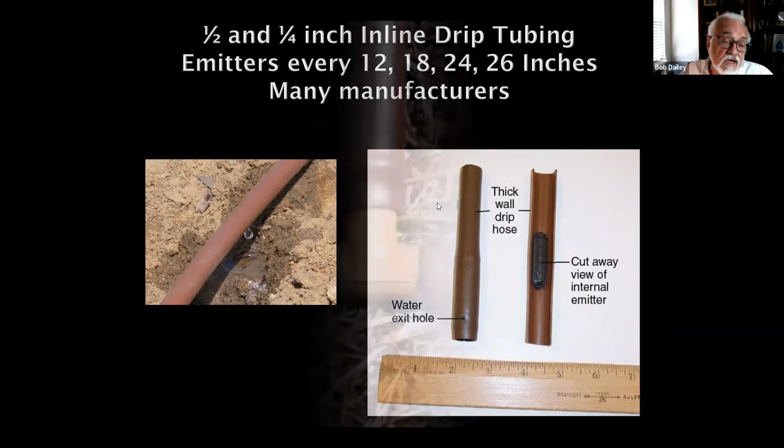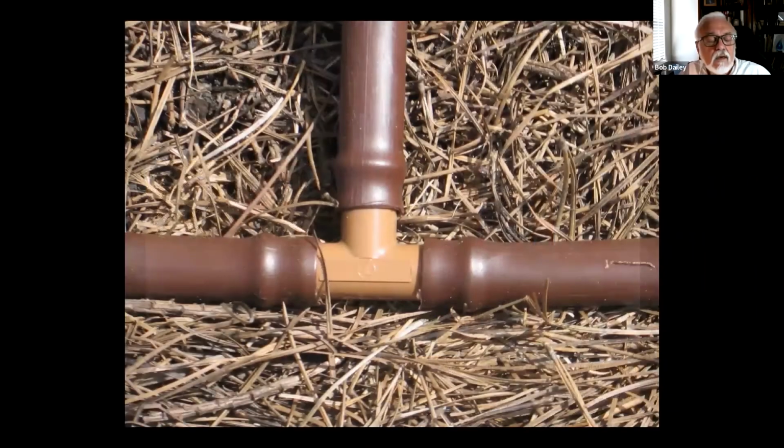I guess you could just put a pipe down there and just drill a hole in it, but it wouldn't be as efficient. And here is a T joint. These are really easy to do. This is just a piece of the pipe that I showed you earlier with holes in it with drip emitters. You can't see them in here because I wanted to show you this middle thing. This is a T joint.